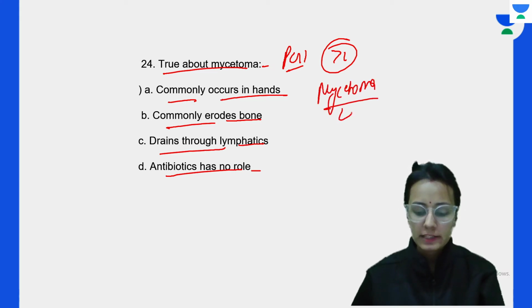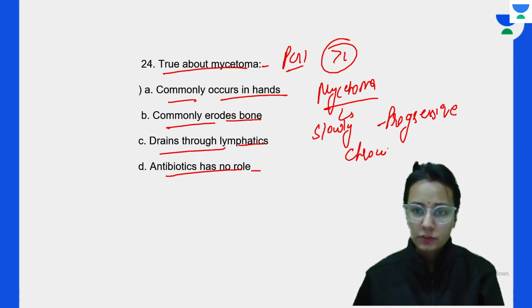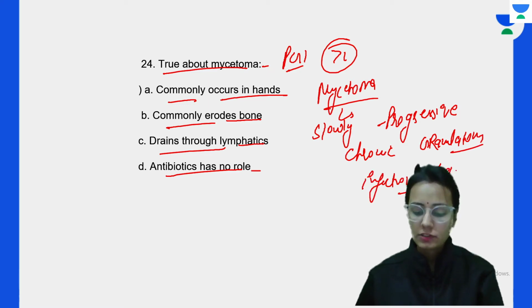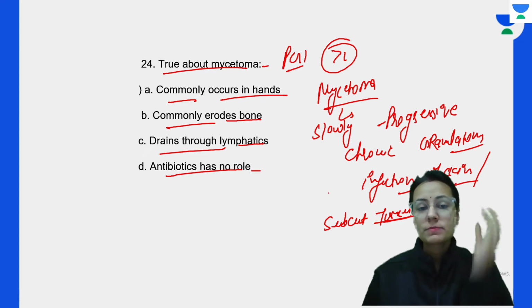Now talking about the mycetoma. Mycetoma is what? It is a slowly progressive chronic granulomatous infection of the skin and the subcutaneous tissues, commonly occurring in the hands and the peripheries, mainly in the hands, the palms and the soles.